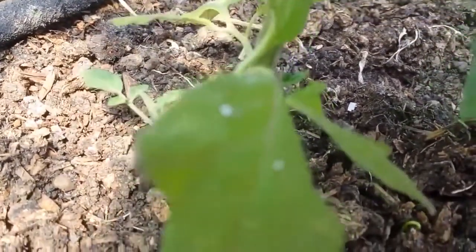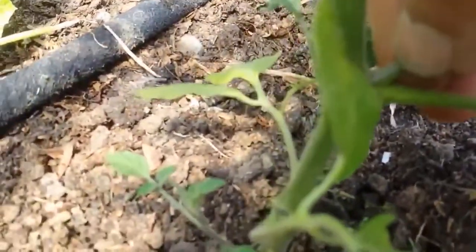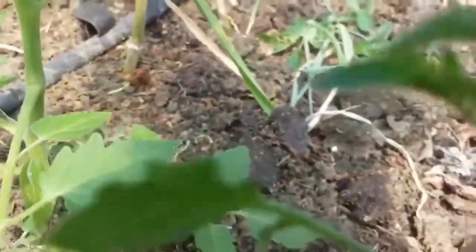But if you cut these side shoots, the plants will grow faster, taller, and you will not end up with a cramped space and a lack of ventilation in your tomato plants. So what you will do is pinch them out. Pinch them out just with your nail, just cut them short.